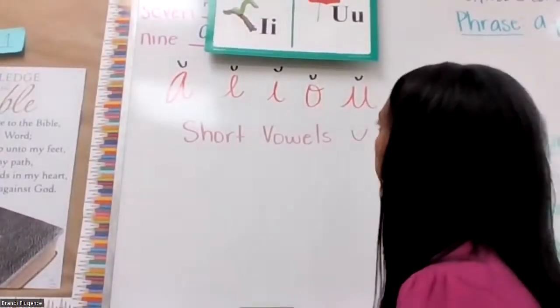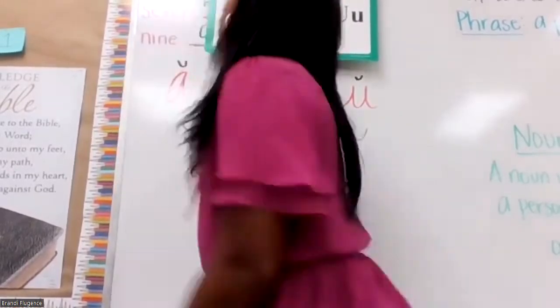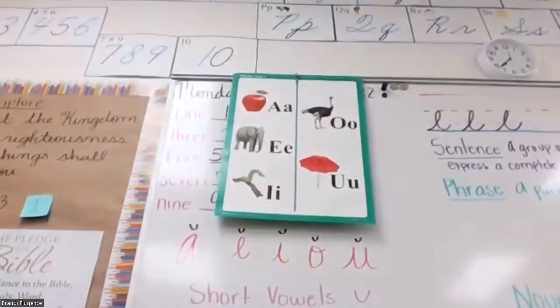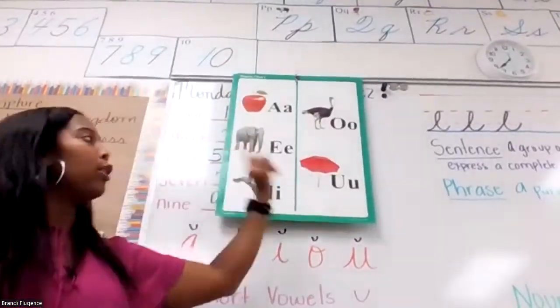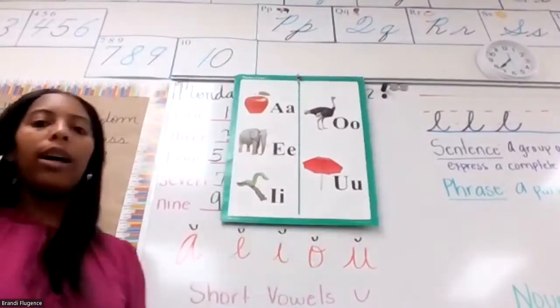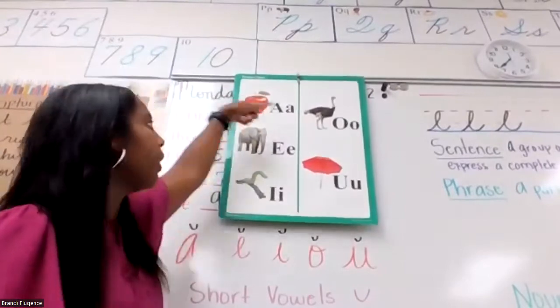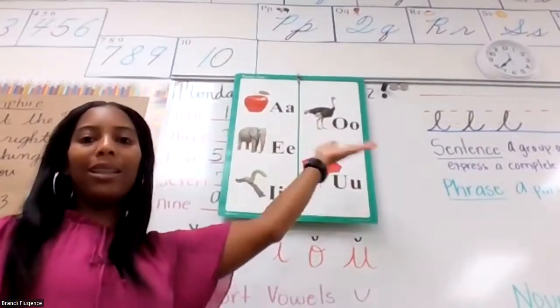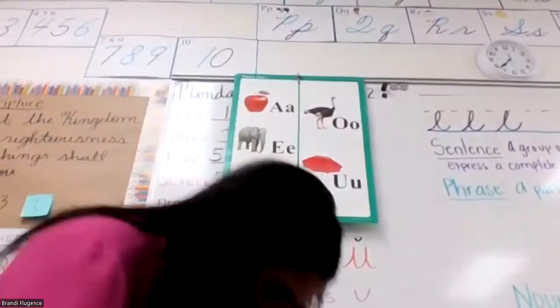All right, so we mark short vowels with a smiley face. So the vowels will say: A says a, E says e, I says i, O says o, U says u. And that's why when we say a, e, i, o, u, we're saying the sound of the vowel. So let's practice the vowel sounds together.